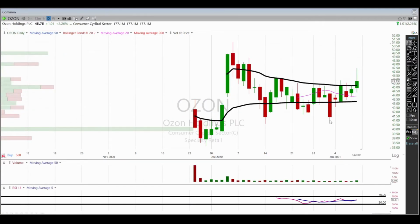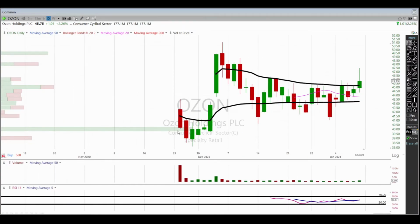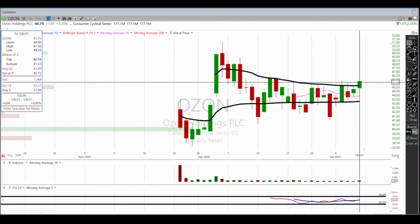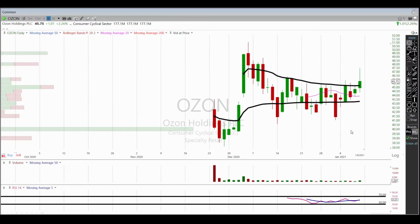Next one, OZON. Some folks have been tweeting about this one as well. Same concept, IPO'd in the middle of November of 2020, so pretty recent. Nice little consolidation, came out of it with some good volume. I'll probably ignore this upper wick here. If we're getting above these price levels, then there's demand coming in at higher price levels. So hopefully that continues. Keep an eye out for that one.